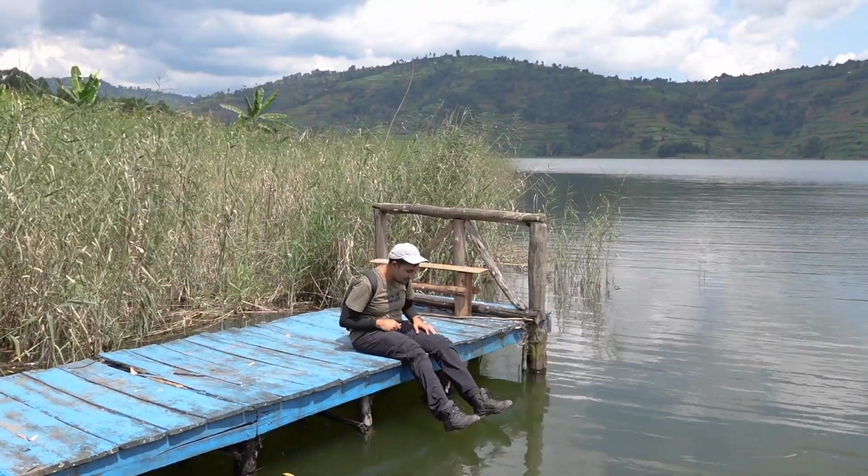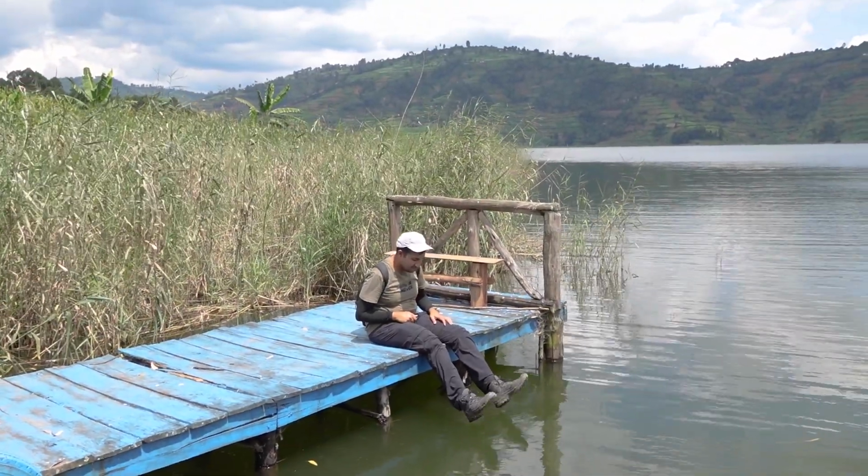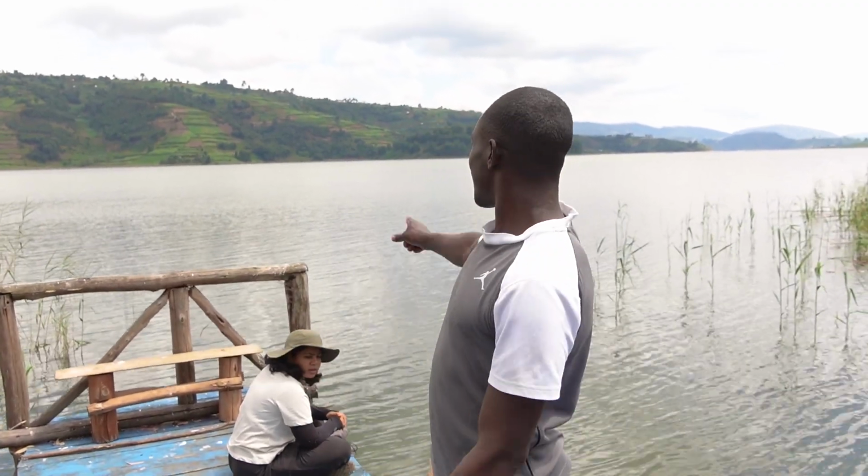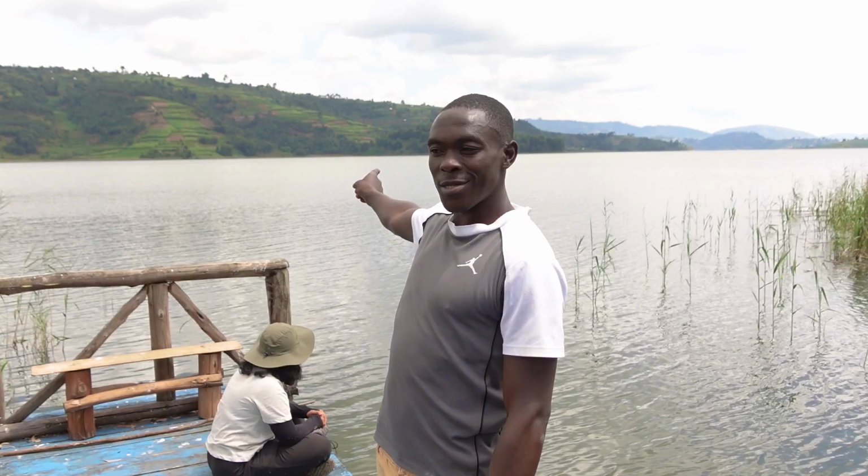Hello. Welcome to Lake Bunyoni, the second deepest lake in Uganda, in Africa, in fact. So we have beautiful islands here, 37 functional islands. We have some islands of historical background. We have the largest island, which is Lake Bwama Island. We have the Punishment Island. We have the Upside Down Island. We have the Man-Made Island. This island that is close to us.